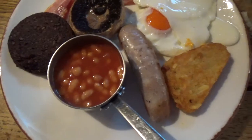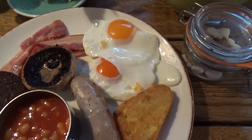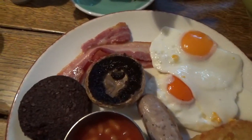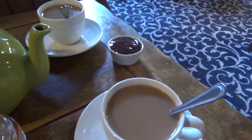We have beans, sausage, hash brown, eggs. You get them scrambled, poached, or fried. Mushroom, bacon, black pudding, and some brown sauce.